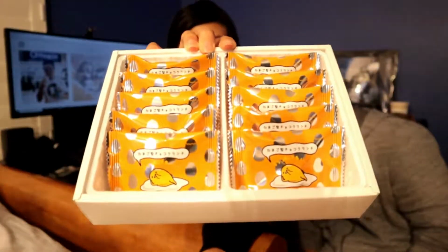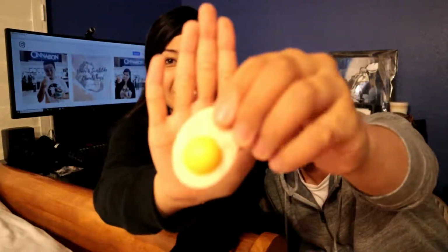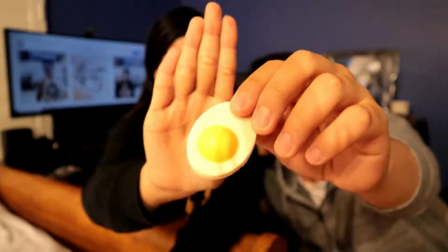Gudetama. He's a very lazy egg yolk. Oh yeah, look, you can see he's an egg yolk. What a funny guy. Another presentation that's laid out like this. I don't know what this is because literally it feels like an egg. Oh yeah, see? Cool.